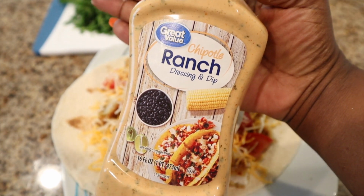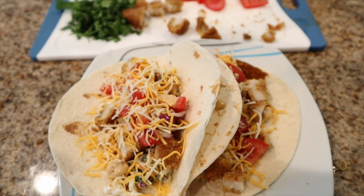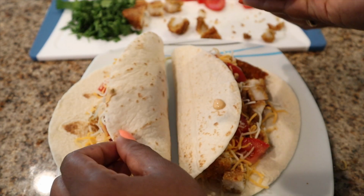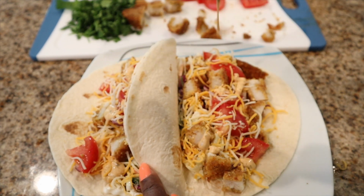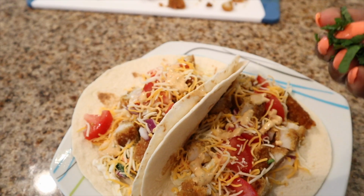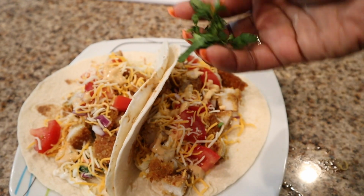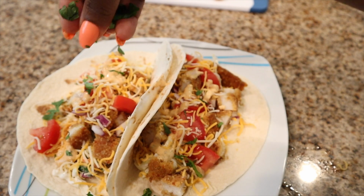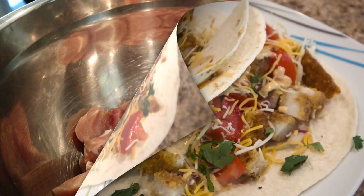And then to that I'm going to add the chipotle ranch dressing that I've been raving about. You guys got to try it, from Walmart, and it's not even $1. I think it's about 98 cents per bottle. So you definitely want to check that out. So I'm going to add this sauce here. Instead of having to make a sauce, I'm just adding a little bit of this dressing to my tacos. Then I'm going to top it all off with cilantro for more freshness. And guys, let me tell you, this taco was so filling and so delicious.